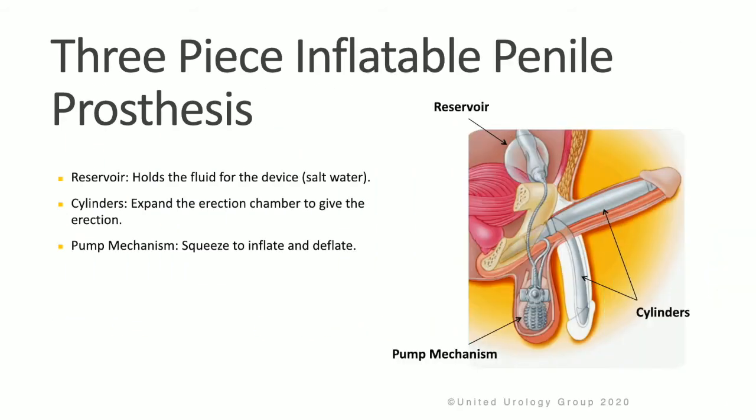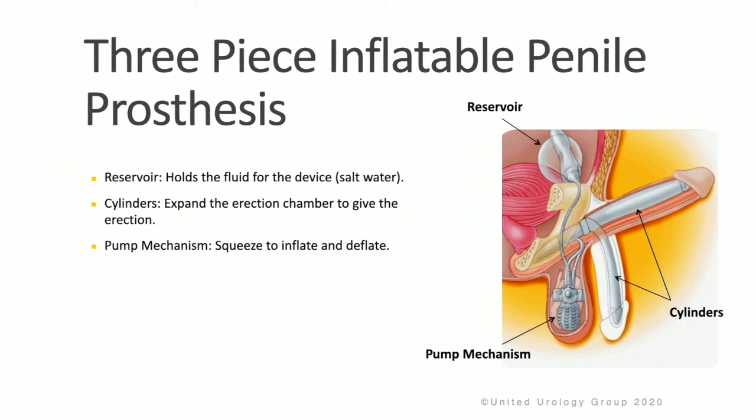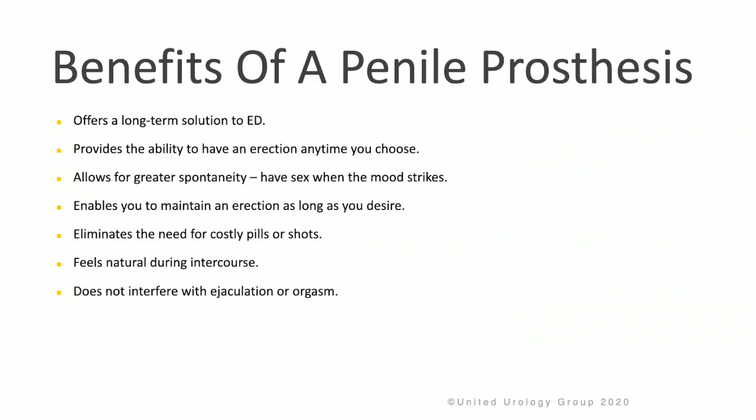The three-piece inflatable penile prosthesis has 3 different parts. The reservoir holds the fluid for the device, and this is sterile salt water. The cylinders will then expand in the erection chamber to give the erection. And then there's a pump that's located in the scrotum that the patient will squeeze to inflate and deflate the device. Penile prosthesis offers a great long-term solution to the treatment of erectile dysfunction.